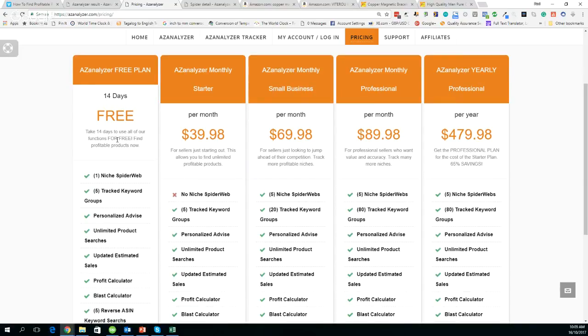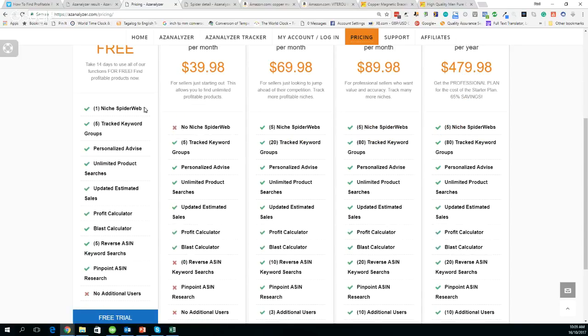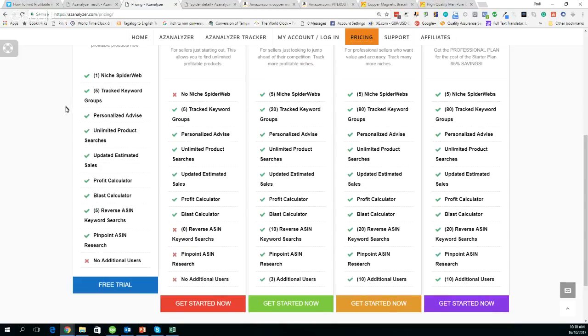All right, so you can basically do that, and you can track a number of different products. You can track 5 keyword groups. You can see that I had a number of different groups in the back end here. You can check that out for 14 days. If you don't like it, then just cancel it. Job done. But you've got some information from that to start with.